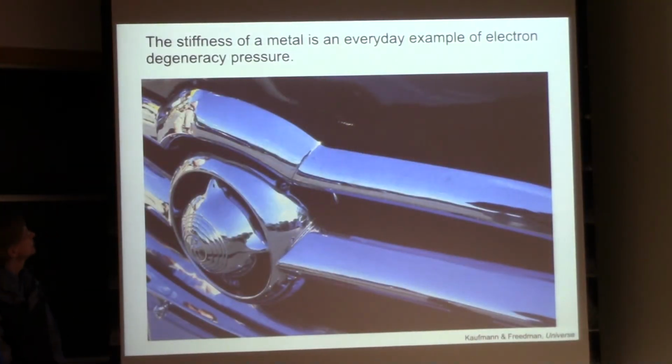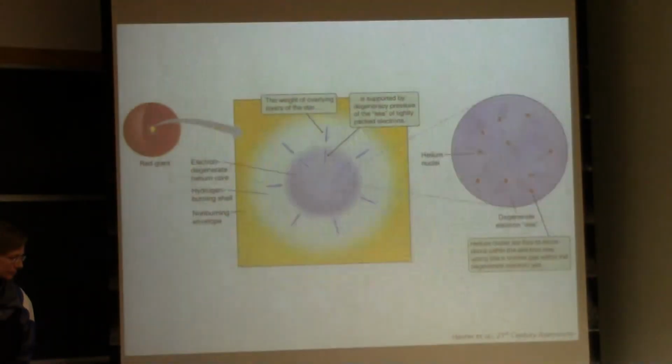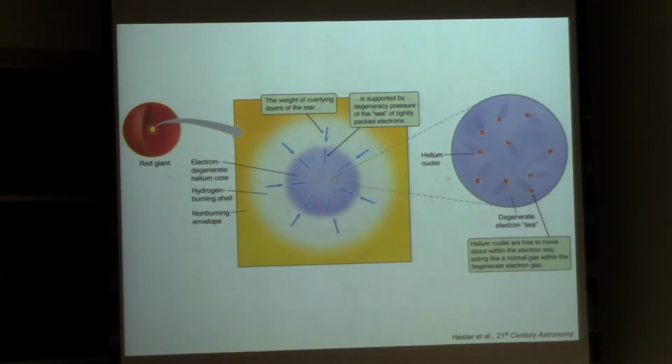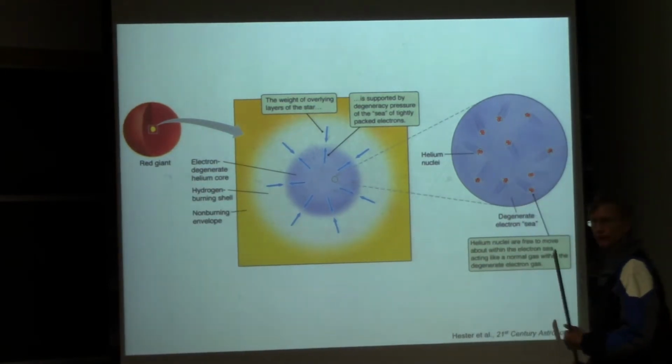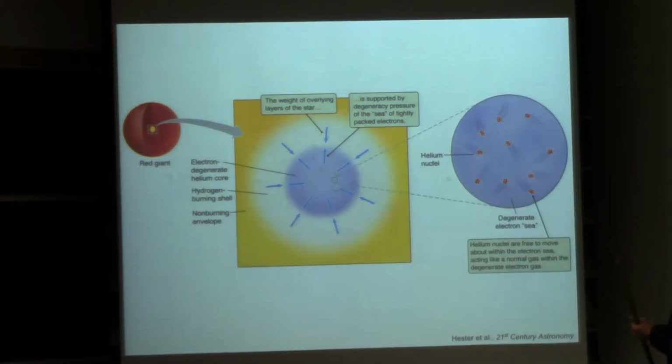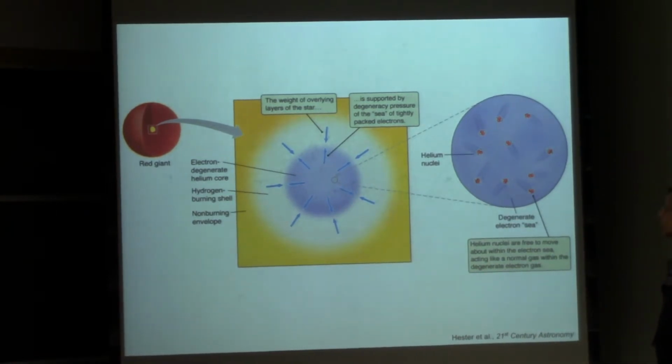As we already mentioned, the stiffness of a metal is an everyday example of electron degeneracy pressure. When the sun is its final remnant, it will be a white dwarf supported by electron degeneracy pressure, similar to what makes a metal stiff. So here's our red giant in cross-section, and we've got an electron-degenerate helium core. It's supported by degenerate electrons, surrounded by a hydrogen-burning shell, and a non-degenerate, non-burning envelope.